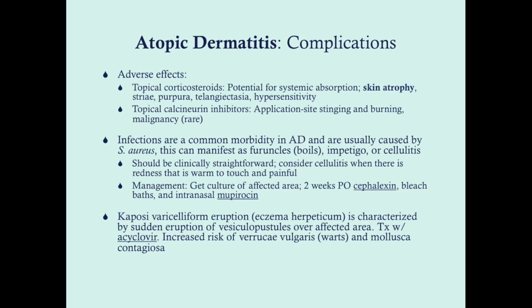That's not going to be a problem with the lower strength ones. Generally, the ones that we prescribe are the lower potency corticosteroids, and typically that's not going to cause significant systemic absorption. So as long as the patients are taking these as advised, you won't see significant enough systemic absorption to the point where you've got major problems. If you are using these too much, though, you can get some of these adverse effects.